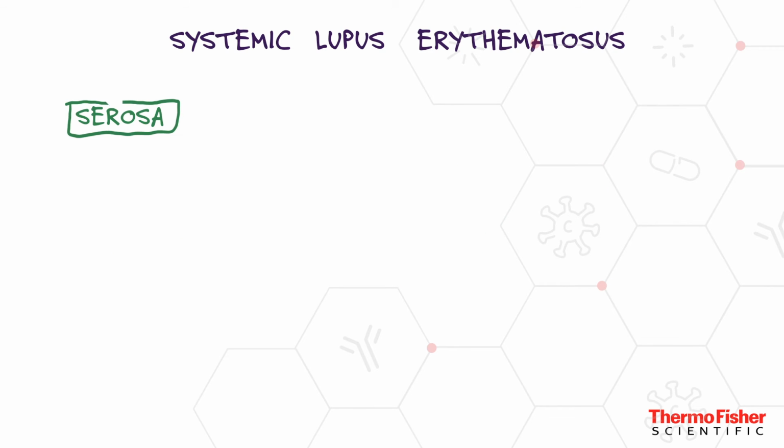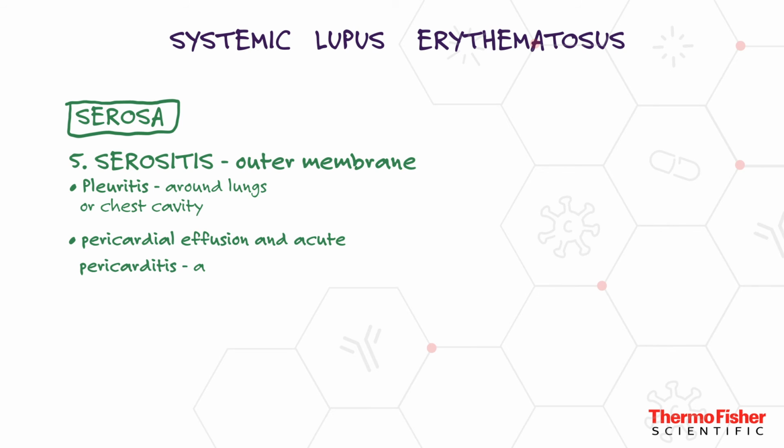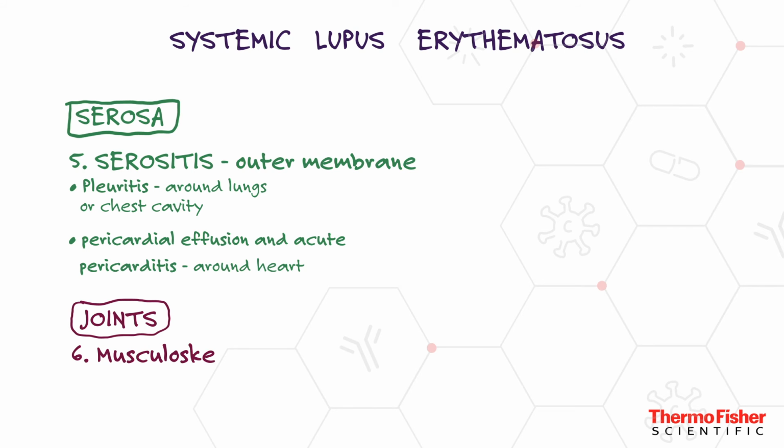Serosal, which is the outer membrane of an organ or tissue. If the lung is involved, it is called pleuritis, which is an inflammation of the linings around the lungs and chest cavity. With heart involvement, it can result in pericardial effusion and acute pericarditis, which is the inflammation of the lining of the heart. Musculoskeletal, joint involvement with arthritis. And the last one, kidney.